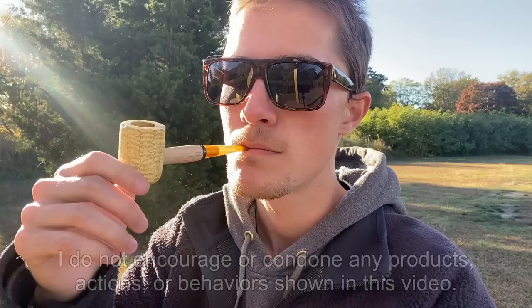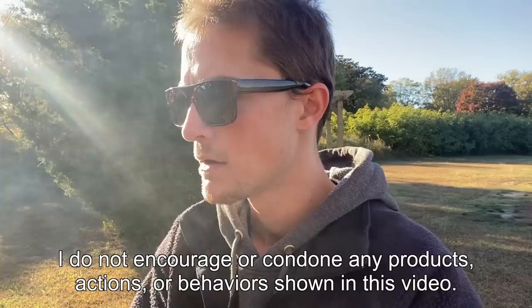Wow. All right, so in the next couple minutes or so, I'm going to try to start describing the actual taste of it. But I'm just going to go ahead and give you guys my initial thoughts on Balkan Blend pipe tobacco, or at least on this specific variety right here. My initial overall thoughts are, it's really good, it's really smooth, no tongue bite, and it tastes fantastic. This stuff is good. I really like this stuff. Balkan Blend pipe tobacco, it's some good stuff. Let me just put it that way.